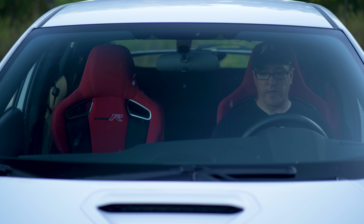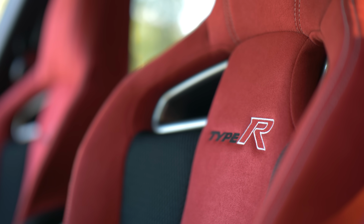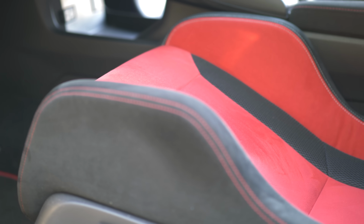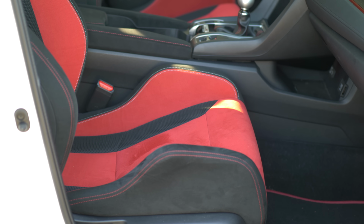One of the biggest and brightest spots of this interior are these Type R seats. They are supremely comfortable. They have a ton of padding. The bolsters are a little high, and it's gonna be very difficult for somebody that is a larger person to deal with and sit in here. You're probably gonna be smushing the side bolsters. They're gonna crush.